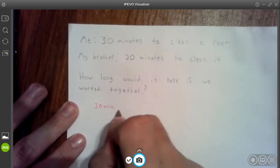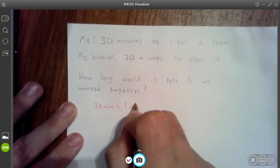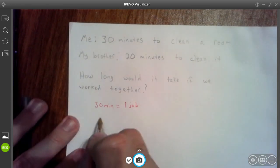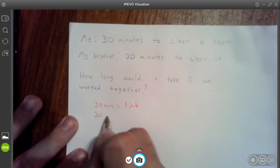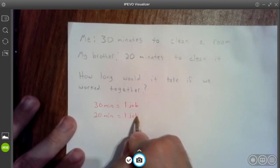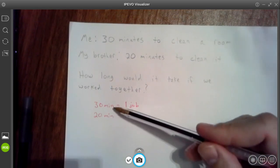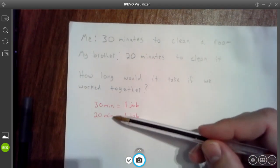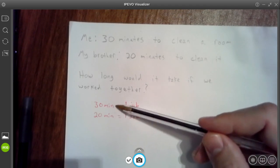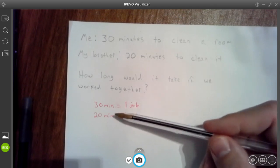For me, it takes 30 minutes to do one job. You could put one room if you wanted to. For my brother, it takes him 20 minutes to do the same job. Now, what we want to do is we always want to focus on getting this time portion the same. So what I'm going to do is scale up these equations until the time part's the same.